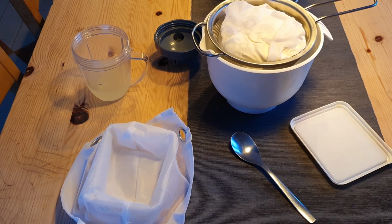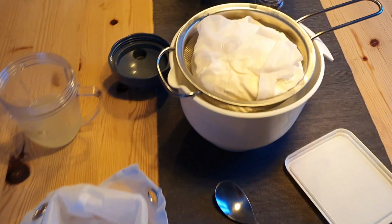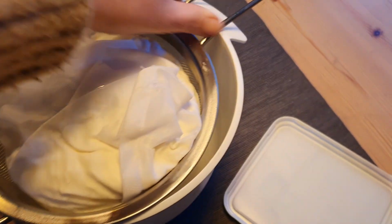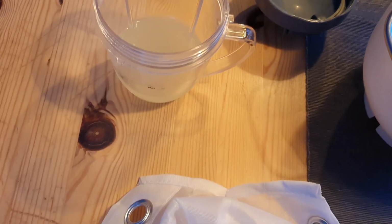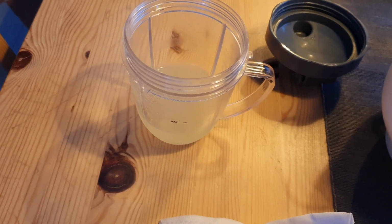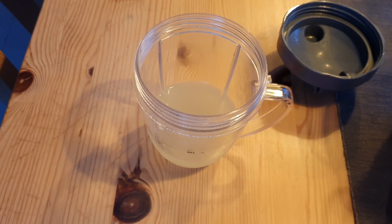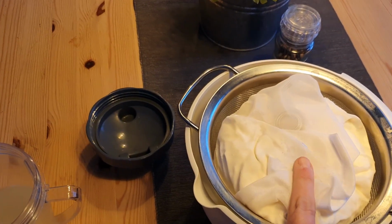Hey folks, so we are ready to transfer the cream cheese, which has been in our container. If you look under here, there's a ton of whey. We're ready to transfer that into this. Keep your whey, because the whey is very helpful if you make a bread or something. It almost replaces buttermilk.